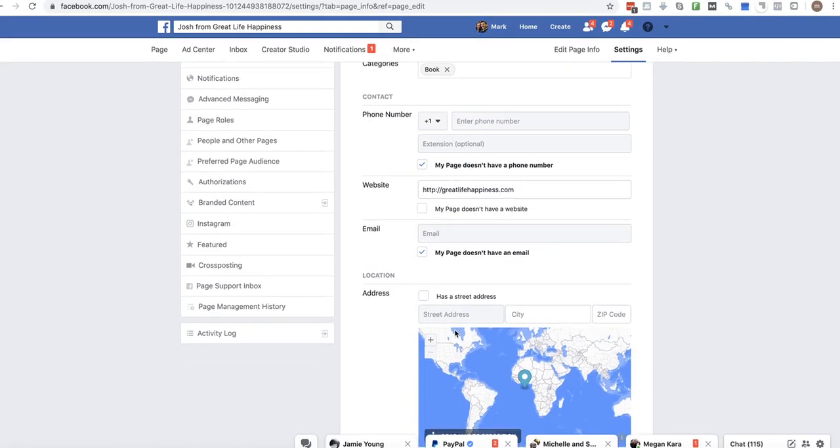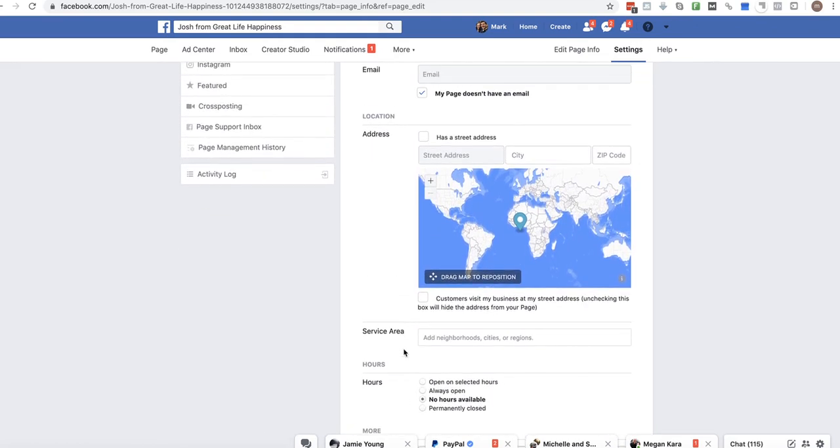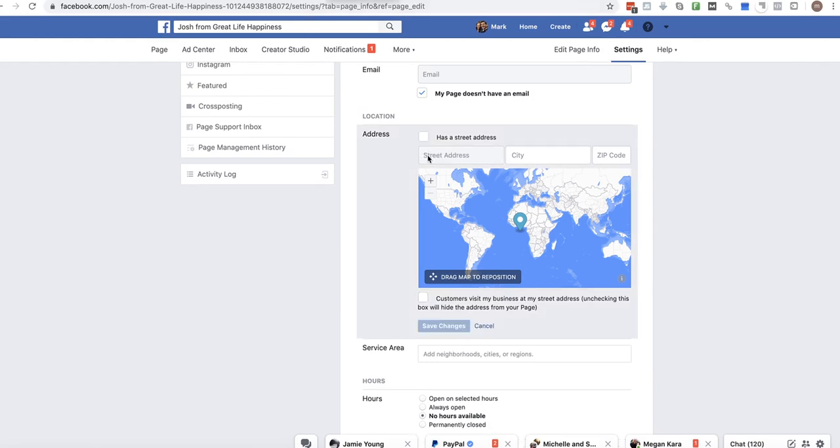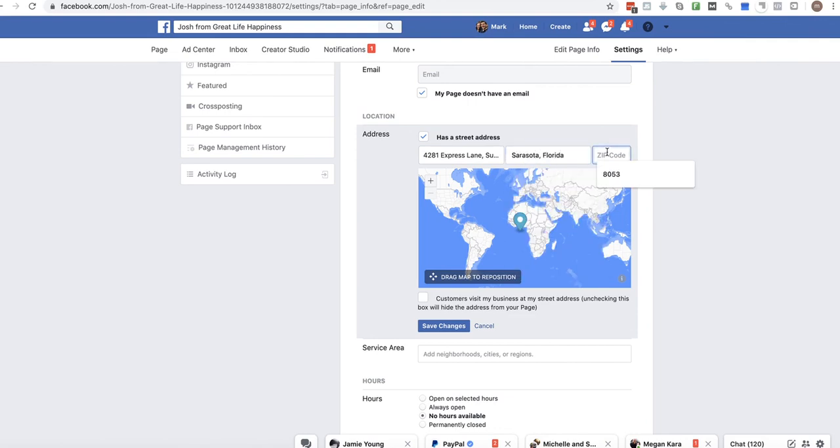So you'd be able to go in here and leave an address. In my case, my US address has a street address, 4281 Express Lane, Suite L2521, Sarasota, Florida, zip code 34249.